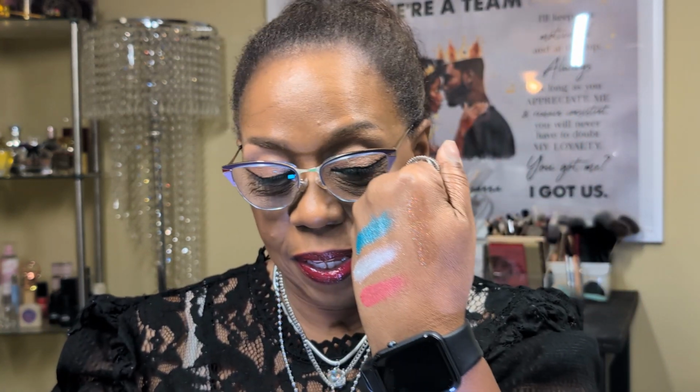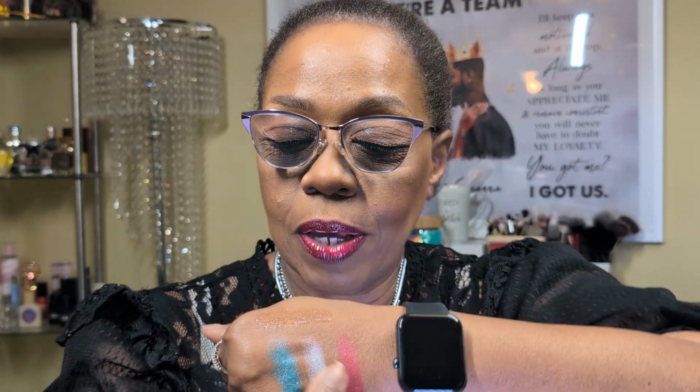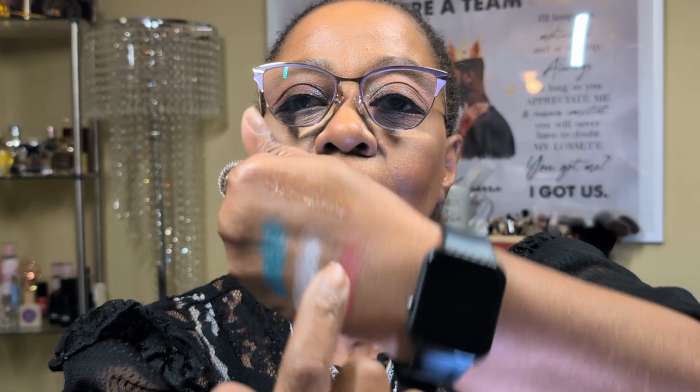Now, this right here is our lip gloss. Lip gloss slash lip oil is what they're calling it, in addition to wearing it. Okay, so can you see this right here? It's swatched right across here. Beautiful, absolutely beautiful.